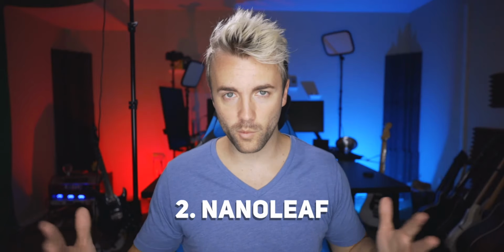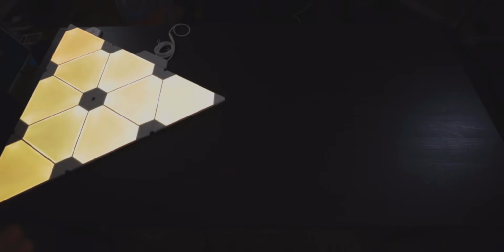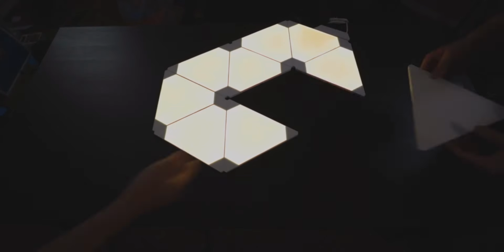Let's start with the Nanoleaf. You guys all know what Nanoleafs are. They're everywhere on Twitch, and for good reason. They look amazing. Super stylish design. They're modular, so you can turn it into any creative shape that you feel like. Dynamic color changing for, I don't know, rave streams, if that's what you're into. They connect straight to your Wi-Fi.